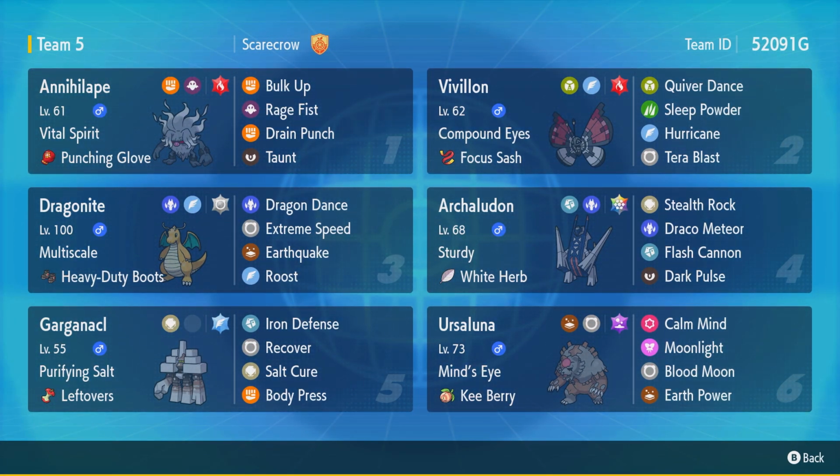And so I decided to go with White Herb and Sturdy, and the White Herb, of course, means that when my stats get lowered, I eat the White Herb and my stats get reset. So of course that combos really well with Draco Meteor. You can fire off a really powerful Draco Meteor, and then the White Herb will proc and reset your stats, so it's like you didn't even get the special attack drop, so you could actually Draco Meteor again, which is amazing.